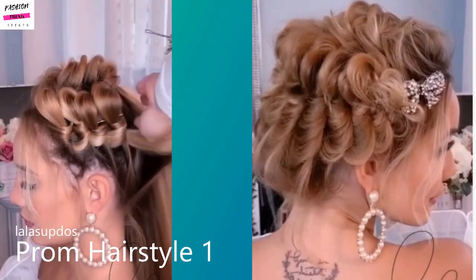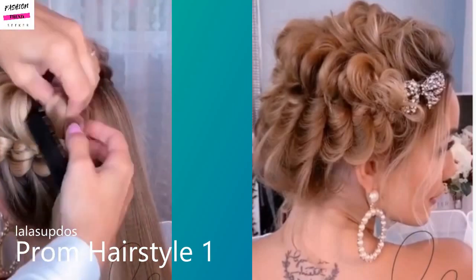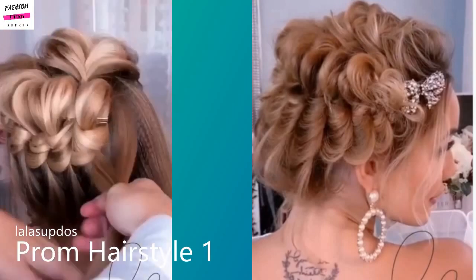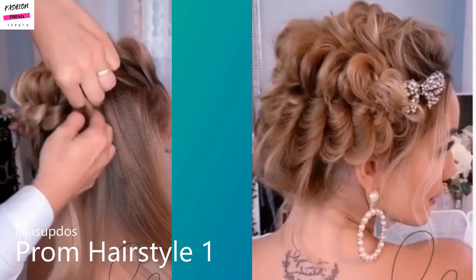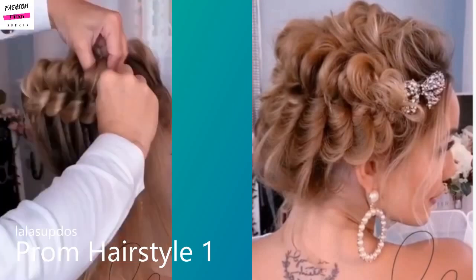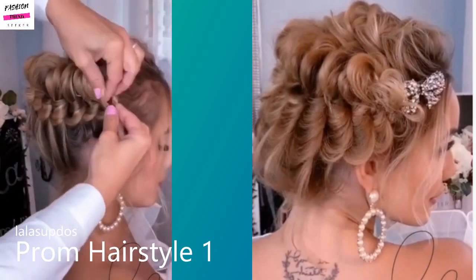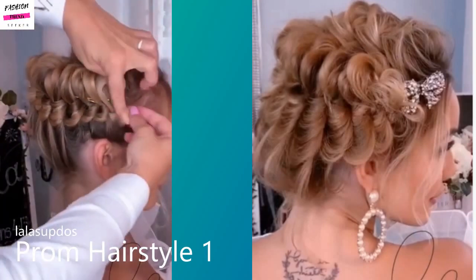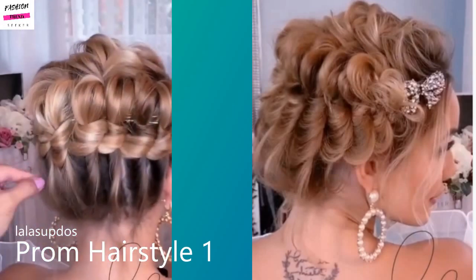So she does a great job of braiding the hair and then pinning it up under to create this gorgeous look, which is accented by a hair accessory. Now, a hair accessory is a great way to just kind of glam up a style, add something to it, and make it look a little bit more formal. I think that this looks absolutely gorgeous and the perfect way to wear your hair for prom.